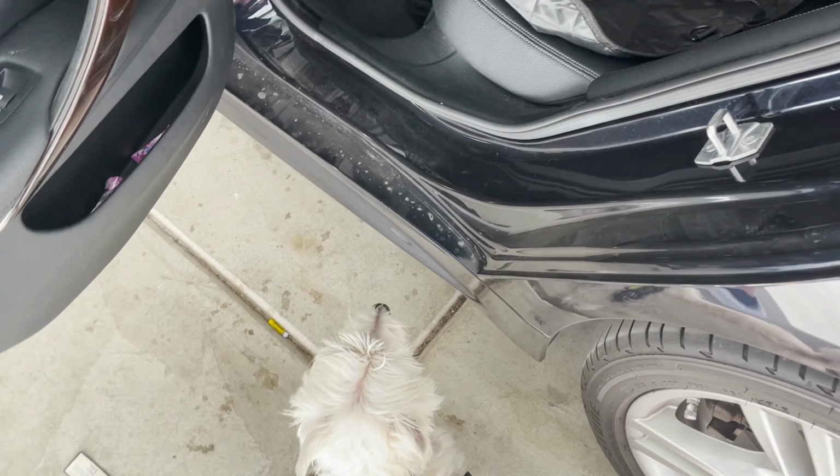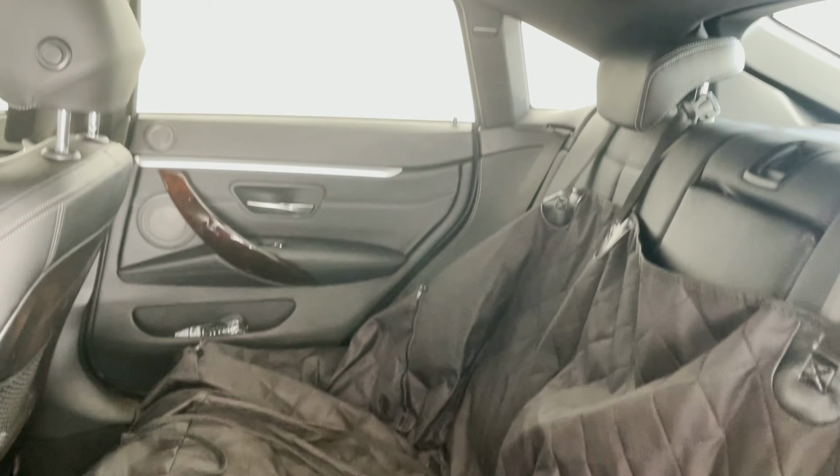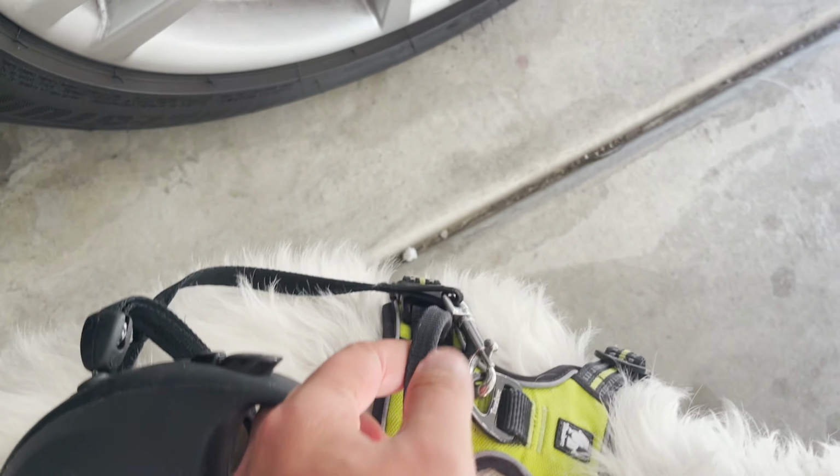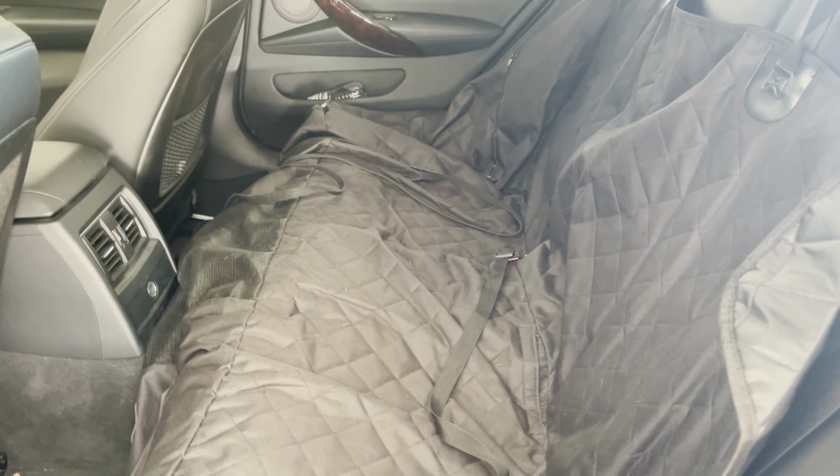And you know what? Let me show you something for all of you that are pet owners and love to travel with your dog. This guy has some pretty long nails, and I got this really cool seat protector that's pretty durable. On the bottom, it's like waterproof material. It even has zippers to accommodate your interior. It even comes with a seatbelt buckle that attaches to the seatbelt, and it goes onto his little strap over here. It's pretty awesome, guys. I got it on Amazon.